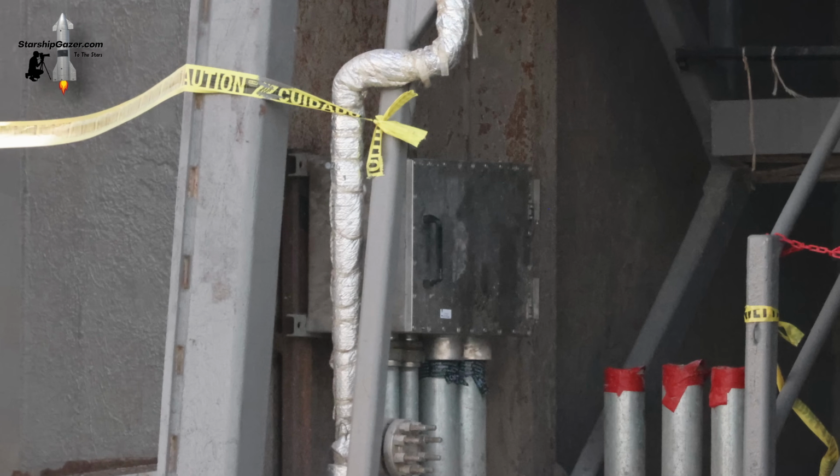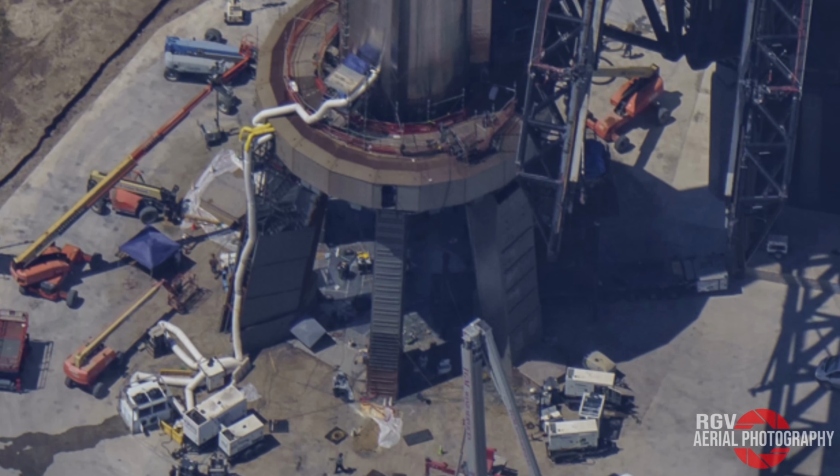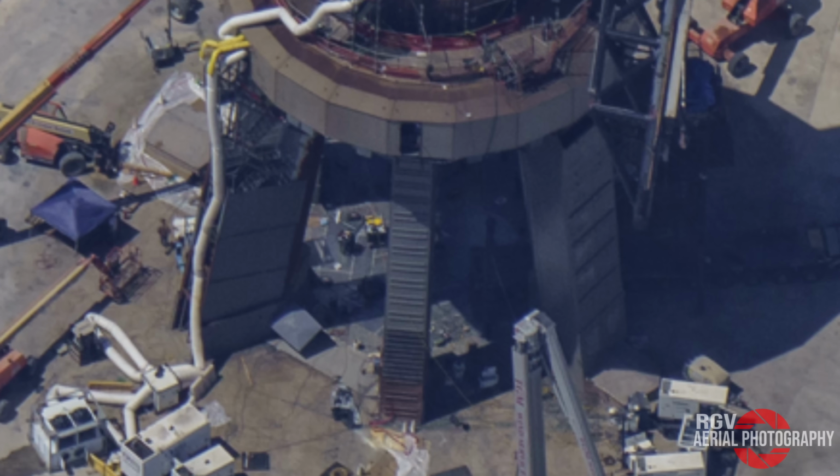data they gathered. When this system is not in use, it's important to make sure that it's kept clean in order to prevent dirt and debris from entering through the holes in the plate. So, in order to protect the showerhead during these times, a pattern of thin steel plates are used to completely cover the top of the structure. You can see these cover plates pretty clearly in this overhead view from RGVAerialPhotography.